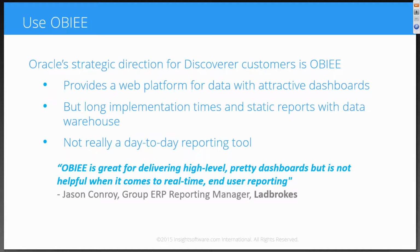Now one thing you can do is you can buy OBIEE pre-packaged content designed for eBusiness Suite. But again, it just never quite meets the mark. It doesn't have security built in out of the box. It's data warehouse, so it doesn't do your transactional real-time reporting. And again, if you want that report changed once it's built, you're talking about getting a developer in. It's not an end-user process, so it's not really a day-to-day reporting tool. And a lot of our customers actually coexist between OBIEE and our product. They use both at the same time. And we find that quite widely across the board.